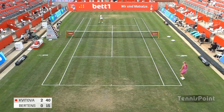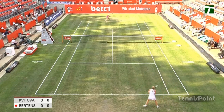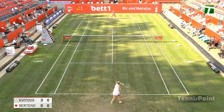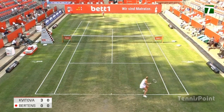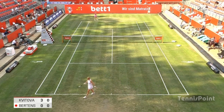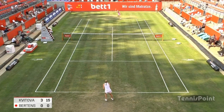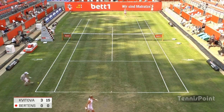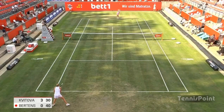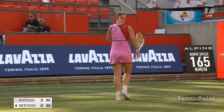Comes back with an ace, so Kvitova nearly winning 6 of her 7 first serve points thus far. Now Bertens will look to fight back. That's too good. And does so. Ace down the tee.